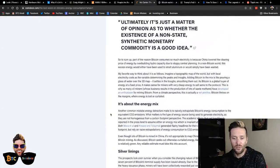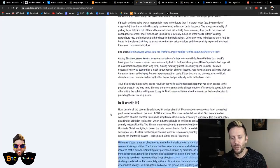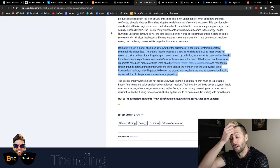So he does a very good job of breaking this down. He also talks about the energy mix, where the energy is coming from, and whether it's a surplus or not, which we just discussed. But in the end, he broke it down very concisely with this last paragraph here.